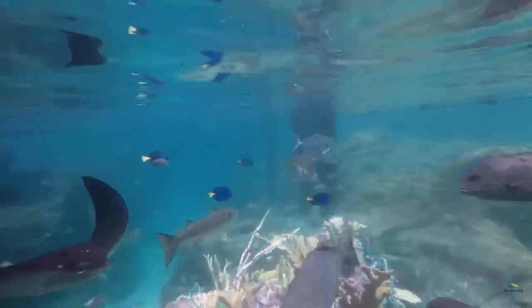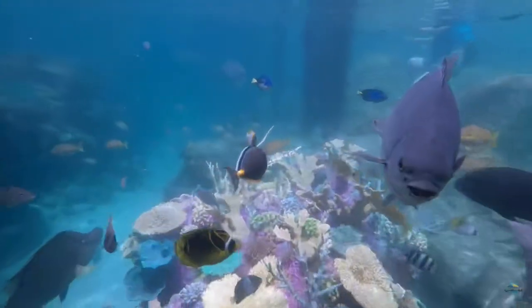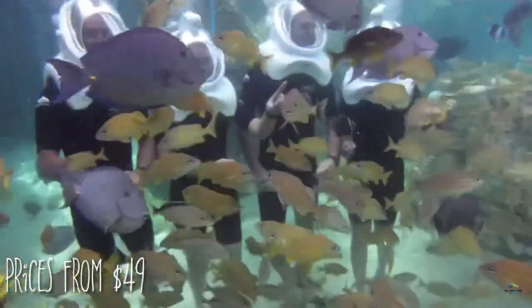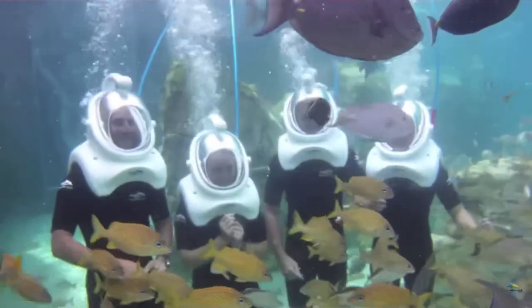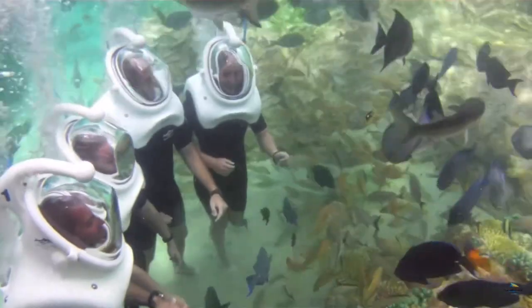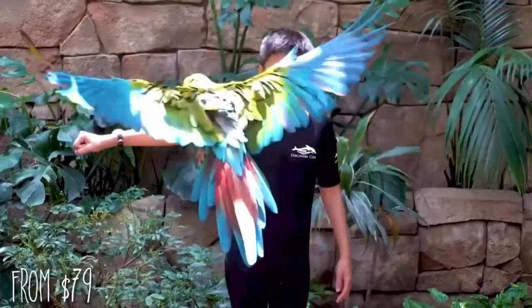So everything above is what is included in every Discovery Cove trip. However, the park also has many upgrades which guests can book too. This includes diving underwater with Sea Venture, which is a 45-minute long scuba experience where guests can encounter so many unique animals such as sea stars and sea urchins. Also meet lots of animals up close in a 30-minute animal trek tour.